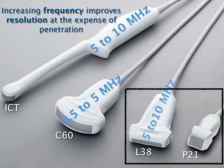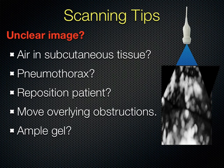The two transducers that we use to do lung ultrasound are the high-frequency linear transducer that goes from 5 to 10 megahertz, and also the lowest frequency phased array transducer down in that 1 to 5 megahertz range. This is good for getting between the ribs, and this is good for using the ribs as a landmark to see the pleural line, as I'll explain in a minute.